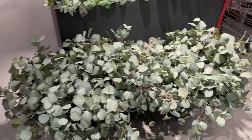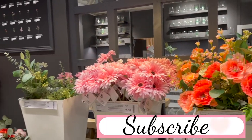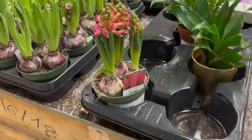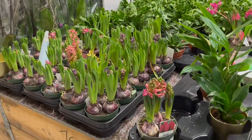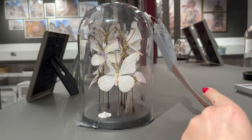Now to start with, I was so amazed by the different ranges of faux plants that they had. They had these beautiful white cream roses and some more colourful ones too. I loved those pink ones and also those red ones there. And they also had real flowers in there too. I love the idea of planting your own bulbs and just watching these grow.